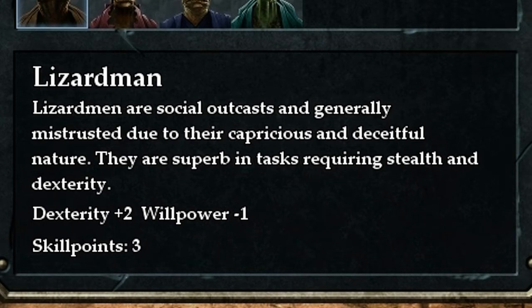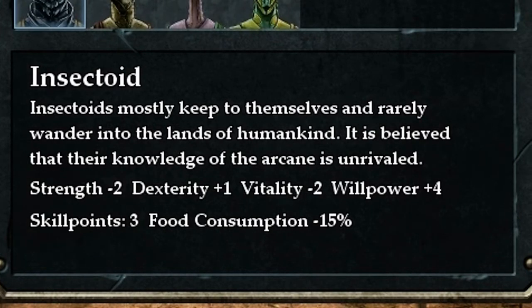Lizard men have a slightly higher dexterity, which gives them better attack accuracy and evasion, but they start with 1 less skill point than humans, and insectoids have low strength and vitality, but their willpower is high, and they can choose to have natural armor.